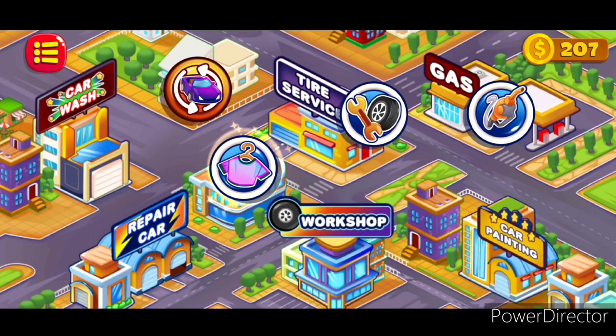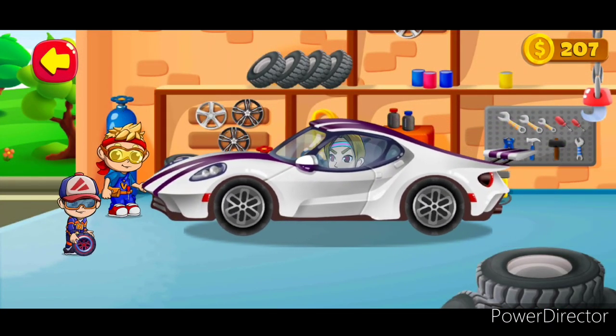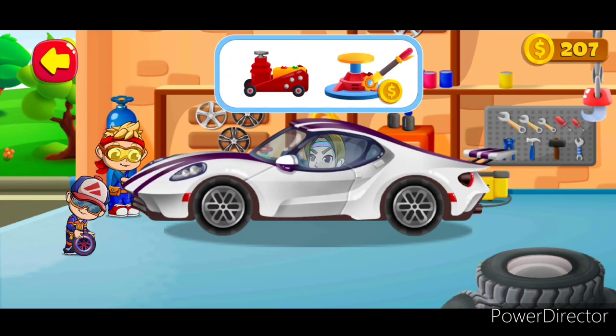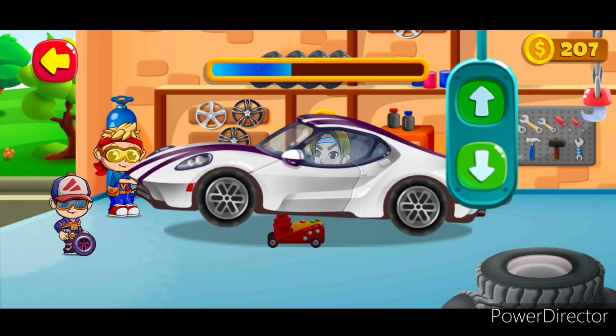Is at the tire service. Welcome to the tire service. Help Vlad and Niki to change a wheel. Raise car. Tap on the up button.